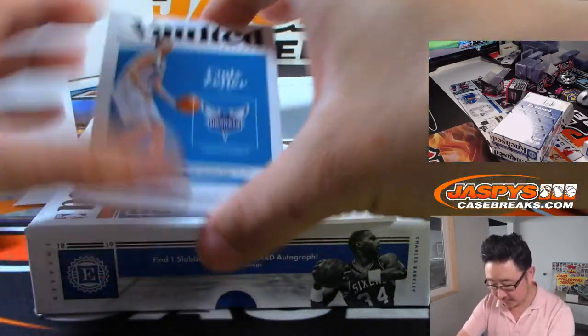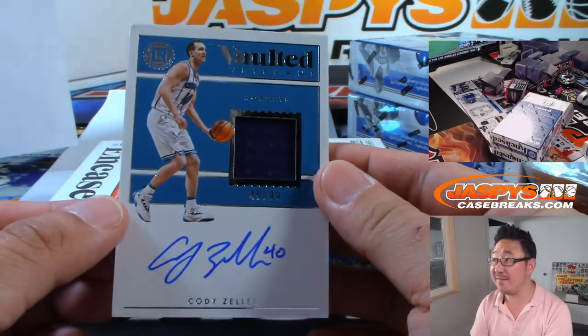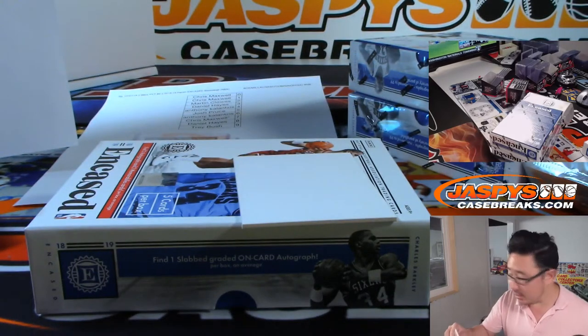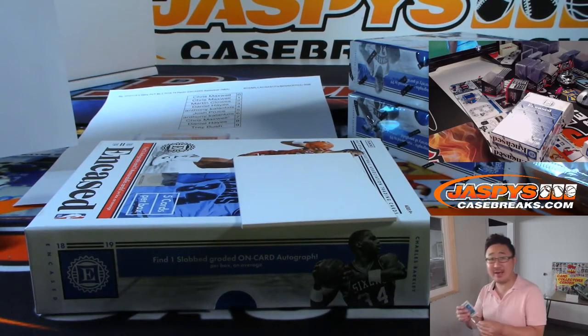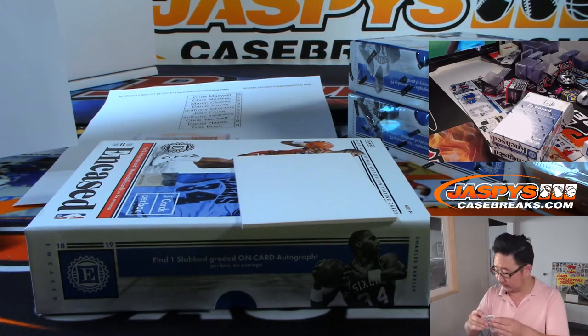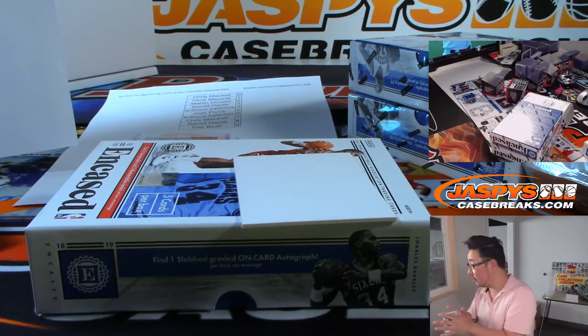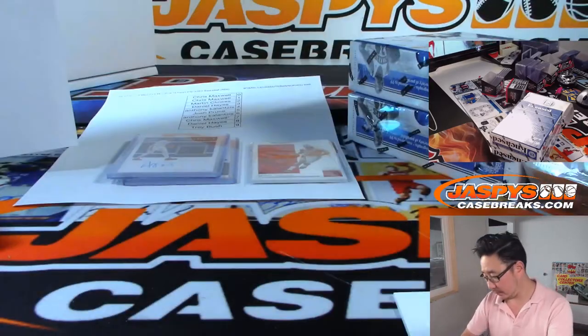The autograph is Cody Zeller, Hornets, Vaulted Veterans, Jersey and Auto, 45 out of 99. I think that's a number block team on that list. No, on this list. Charlotte is number five. Charlotte, Anthony K, last box of Mojo. Two boxes to go.